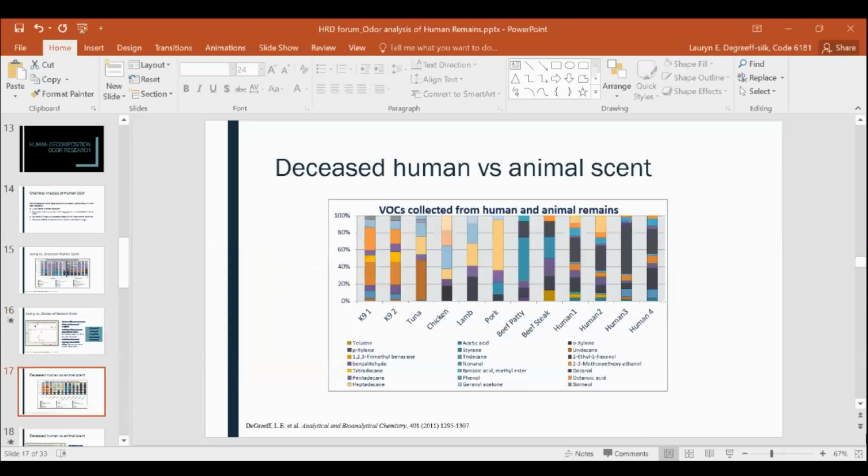Going into assumption 2, the deceased human versus animal scent. So on my right, I have 4 of those 6 humans that we saw in the previous slides, with their odor profiles looking pretty similar to one another. And then you have a variety of different animals taken in different locations. So the canines, that was from when I was at the crematorium, there was an animal crematorium nearby. So I got 2 pet dogs there. And then you see a variety of others: the chicken was whole, and then the other ones, the tuna, the lamb, the pork, and the beef from restaurants. And you can also see that they have unique odor profiles.